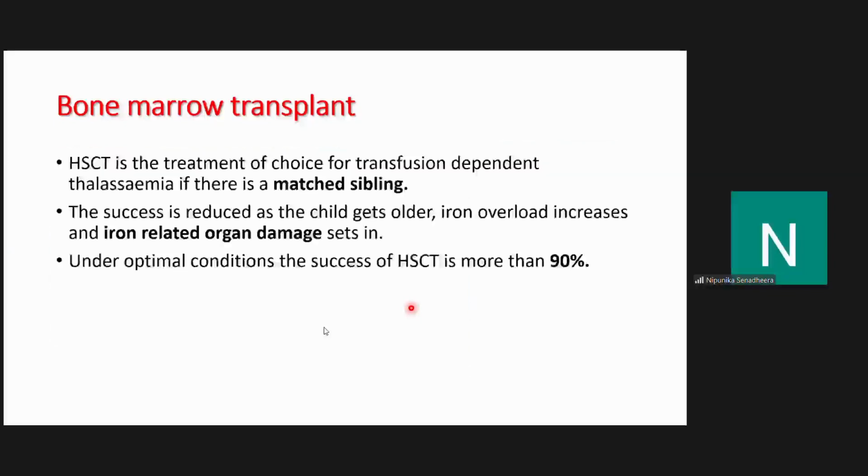Okay. So bone marrow transplant is the treatment of choice for transfusion-dependent thalassemia if there is a matched sibling donor, because the success rate of such a transplant is more than 90%. But the success rate reduces when the child is older, and iron overload is one of the major factors that will affect the outcome of transplant.